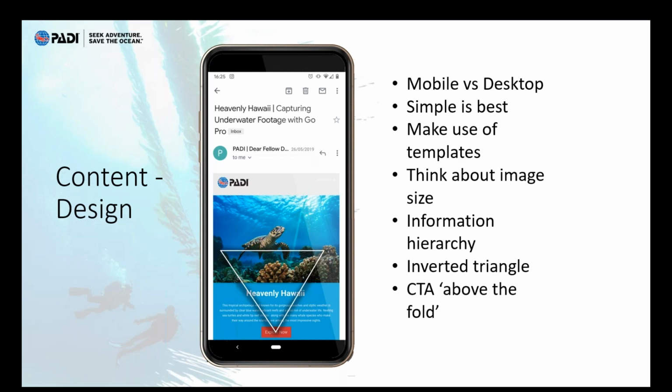This image also highlights an example of having the CTA above the fold, which is a nice bit of email jargon that basically means the first call to action button is visible as soon as the reader opens the email. The reader doesn't have to take any actions such as scrolling to see what you want them to do.